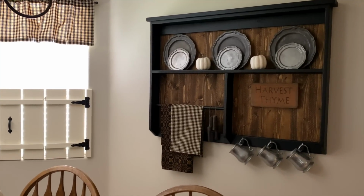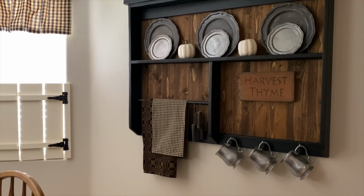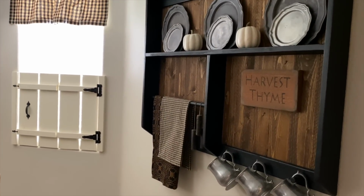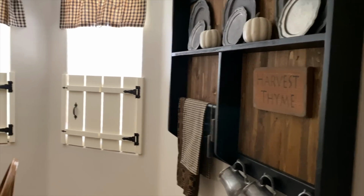On this primitive wall shelf piece, I just have a simple harvest time sign, and I added a couple of cream colored pumpkins along with some of my pewter collection.